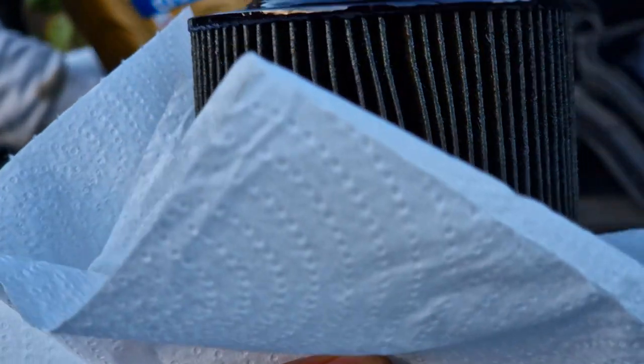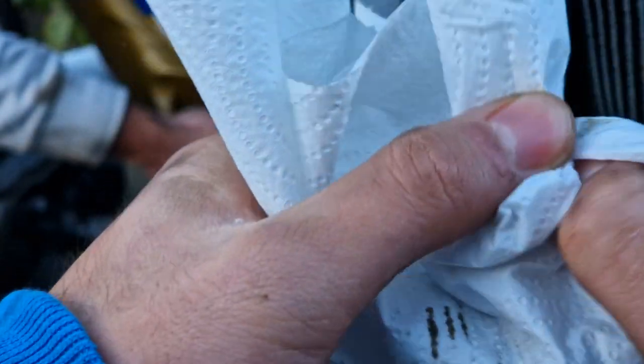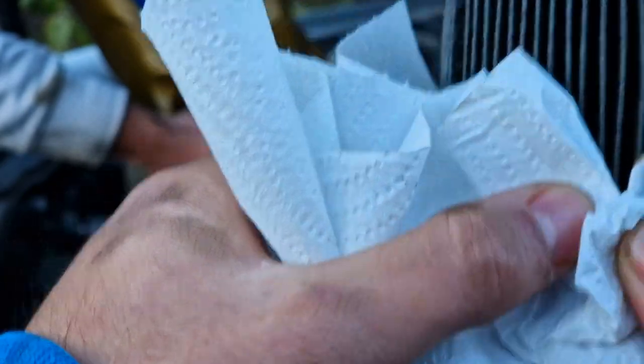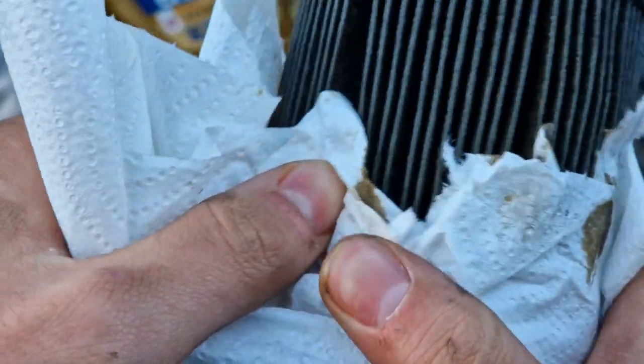Well, whilst he's wasting his time there, let's do a quick look. No, it looks pretty clean. Oh. No blingy blingy.